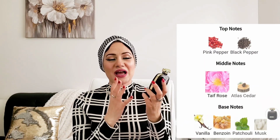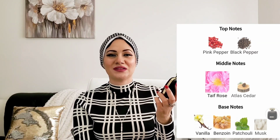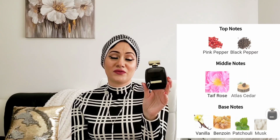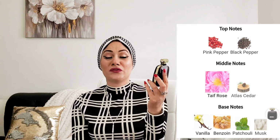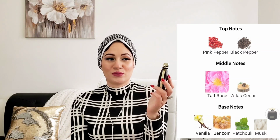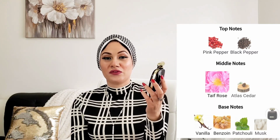Many people compare this fragrance to Oud Satin Mood by MFK. I don't see that. It doesn't smell much similar to it. Maybe it has the same vibe, but in my opinion, it smells totally different from Oud Satin Mood. But it's still a great affordable, very heavy, overpowering fragrance. This, you guys, really fills the whole room when you wear it, especially if you overspray it. It's really going to fill up the whole room.